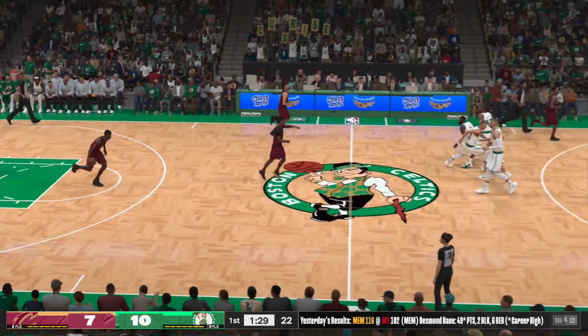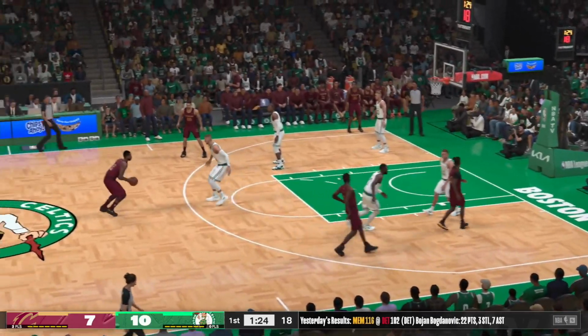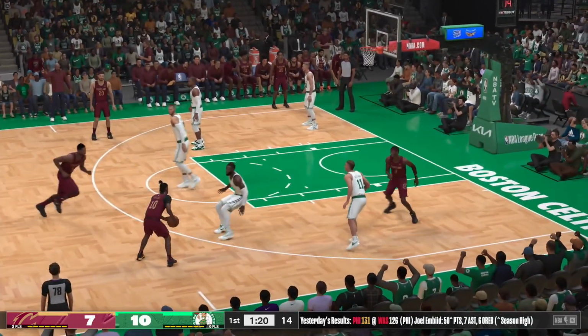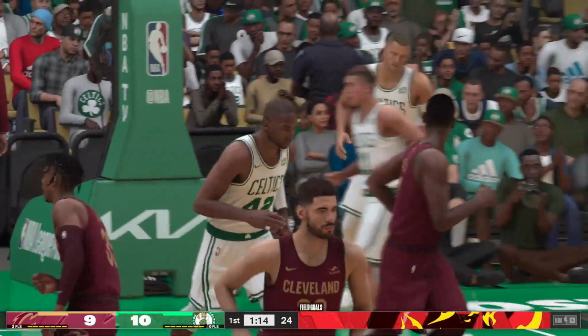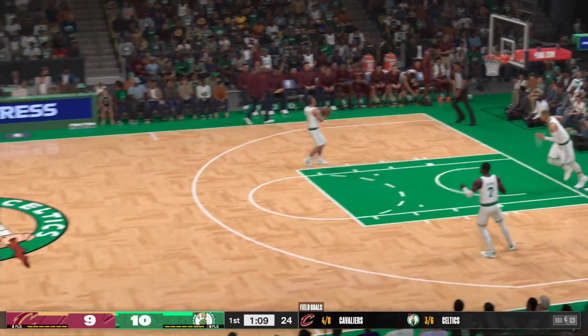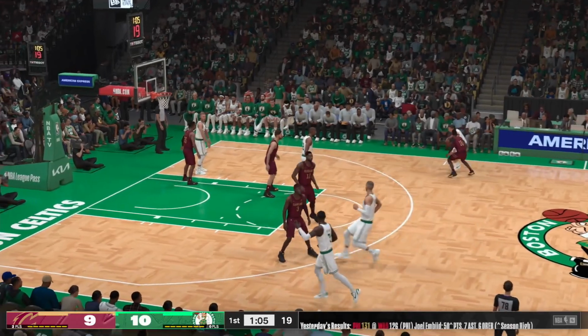Well, J.B. Bickerstaff, Greg, has done a tremendous job in his time with this Cavaliers team. Has had them on the winning track since his first full season with the team. Really getting the most out of this roster. Not full of superstars, but full of guys who enjoy playing together. You can see how long Thompson's arms are when he goes up to finish that alley-oop.